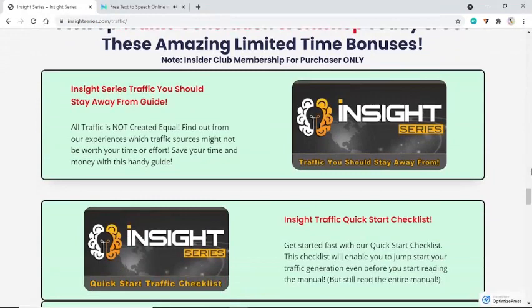Inside Traffic Quick Start Checklist. Get started fast with our Quick Start Checklist. This checklist will enable you to jump-start your traffic generation even before you start reading the manual.